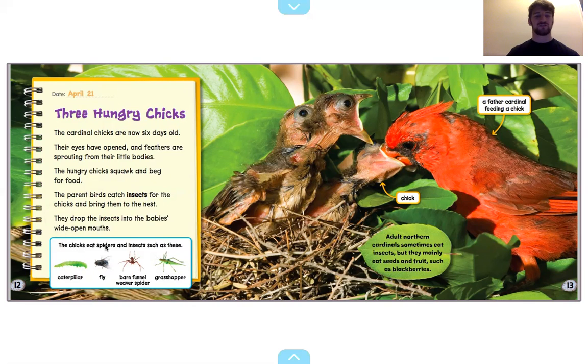The chicks eat spiders and insects such as these. They eat caterpillars. They eat flies. They eat spiders. This spider is called a barn funnel weaver spider. And they'll also eat grasshoppers. So this is the male cardinal, the guy cardinal, feeding the baby chicks. Adult northern cardinals sometimes eat insects, but they mainly eat seeds and fruit, such as blackberries.